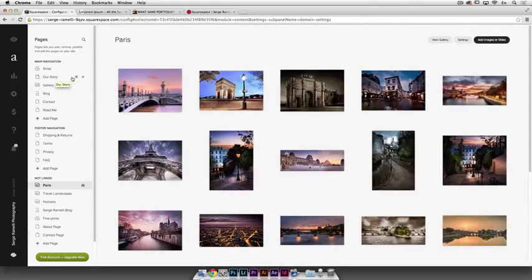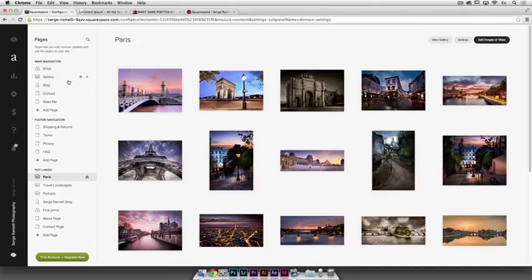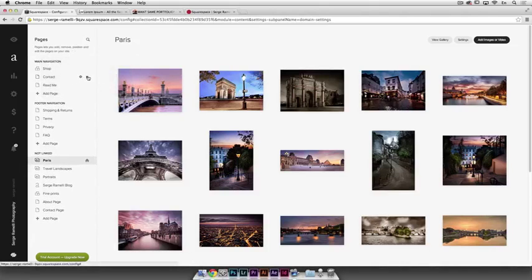So first, I'm going to erase our story because we created that page. So I'm going to delete that. I'm going to delete the gallery and delete the blog. I already did the contact page. Okay, so now you see there is only shop left, but that's the home page.